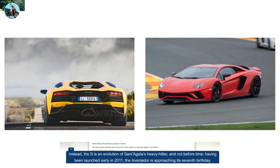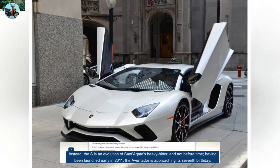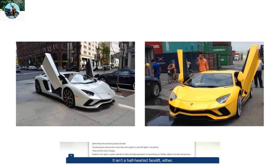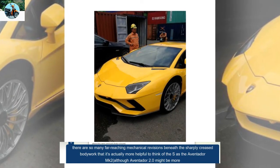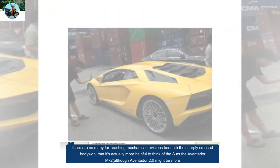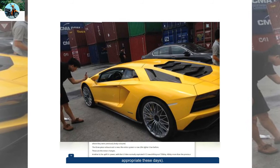Instead, the S is an evolution of Sant'Agata's heavy hitter, and not before time, having been launched early in 2011. The Aventador is approaching its 7th birthday. It isn't a half-hearted facelift, either. In fact, there are so many far-reaching mechanical revisions beneath the sharply creased bodywork that it's actually more helpful to think of the S as the Aventador Mk2, although Aventador 2.0 might be more appropriate these days.